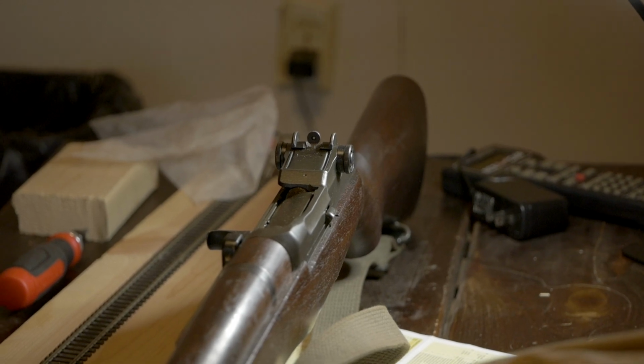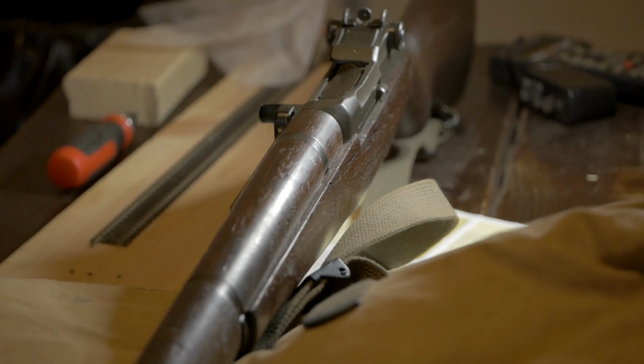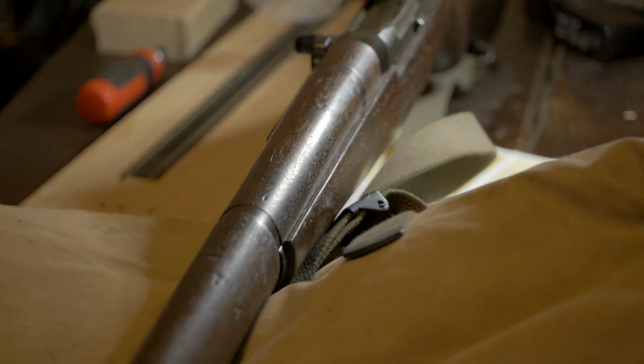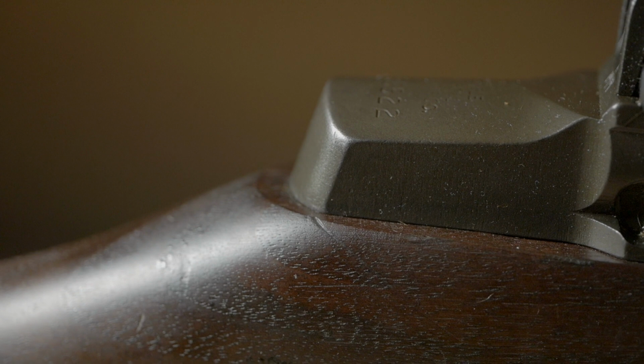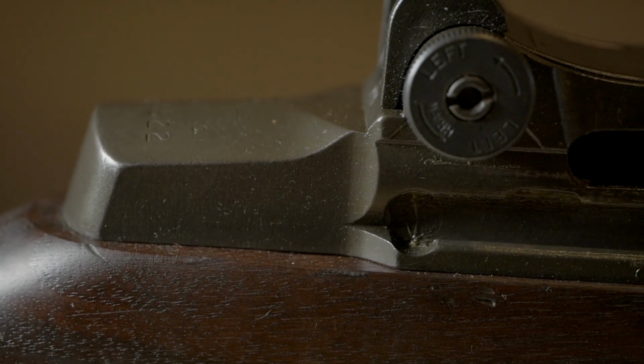Okay, so here's my H&R correct grade M1 Garand. I got it through a friend of mine several years ago. And I'm going to give you a very up-close view of some of the fine details on this rifle.